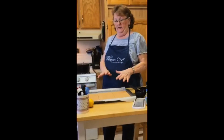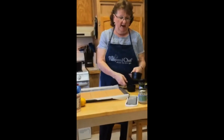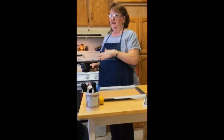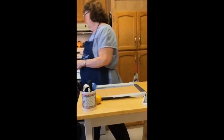So once you get this, we have the oven heating. We're going to melt the brown sugar and the half a cup. Remember, it's half a cup of brown sugar, half a cup of margarine or butter. And then we're going to only boil it 1 minute. That's it. Because we're going to pour it over the crackers and put it in the oven.